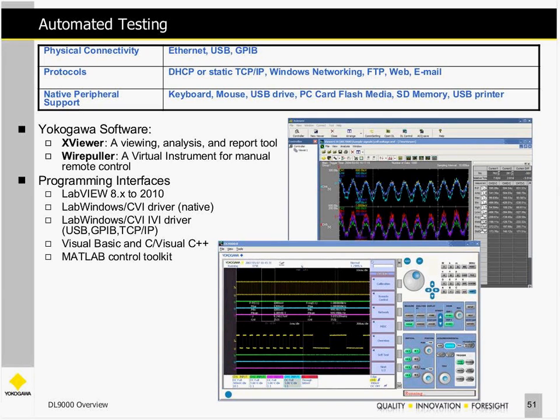And lastly, as you move from the design validation and test to the manufacturing process, you may want to scale these measurements up in terms of performance, in terms of deployment, in terms of speed. And there's automated software packages that can help you do that with the help of an integrator or programmer. And so it's important that the same instrument or some variant of that instrument does support those interfaces.